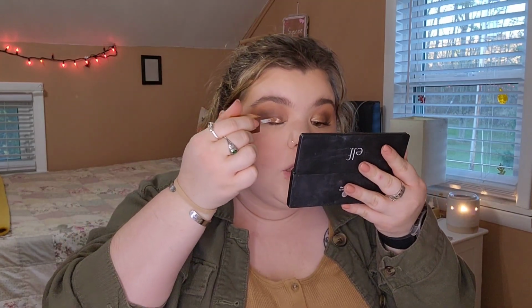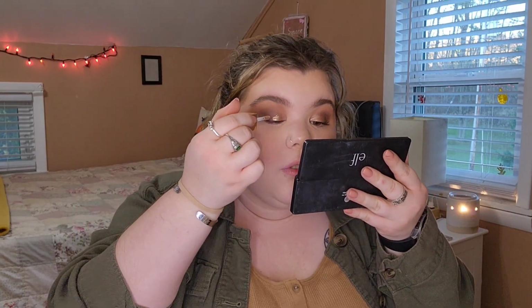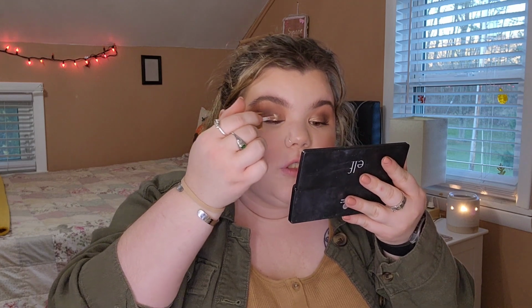Now for the very pretty, very nice. We're taking this from dark and sultry to a little bit more wake up the eye. I'm gonna just take the doe foot, place it in the inner corner and first half of the lid area. Take your thinner and you're just gonna kind of work that product out.